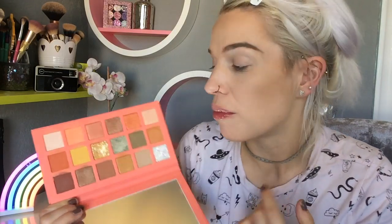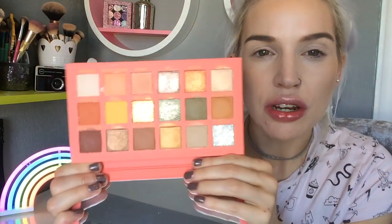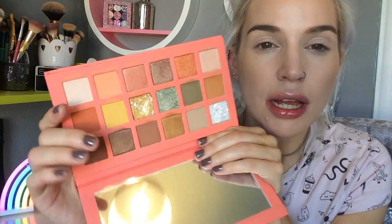In person it does look a little bit muted. I definitely wouldn't look at this palette and think wham bam, summer is here. I look at it and think more autumn actually. If it weren't for the beautiful shimmers, I would definitely say this is more of a fall theme. So this palette costs £7.46 currently. You can get it from the Ucanbe official store on Aliexpress.